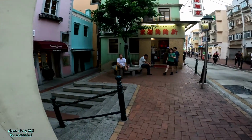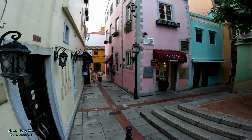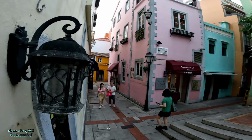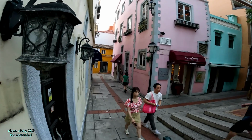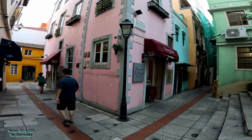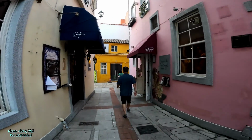Oh, this is the one I was gonna share. This one right here is where it gets really photogenic, especially these street lights. If you capture the street lights like that. And I guess we're gonna go down slightly, and walk in here slightly as well.